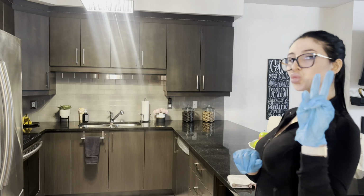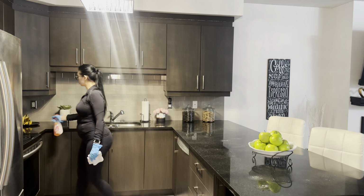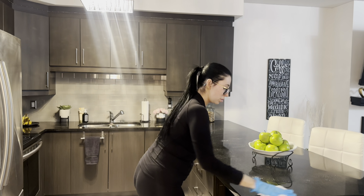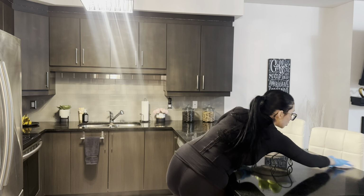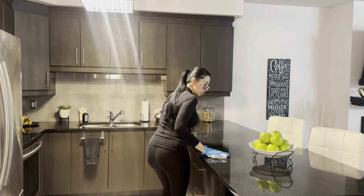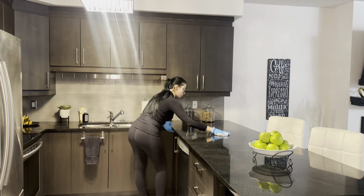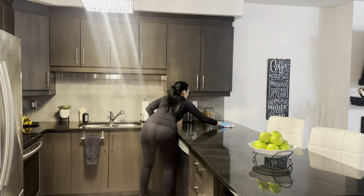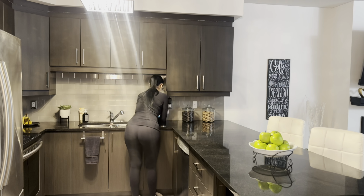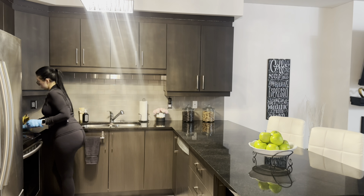I actually forgot to wear gloves, so here I am putting them on. Now I'm going to be wiping down my counters with this, which is basically just all-purpose cleaner. I just use whatever I see in the store. This one is one that we sell in my province that I really like the smell of, but I'm trying not to breathe in too many cleaning products, especially while pregnant. So I try not to clean as often with these products unless I have to.